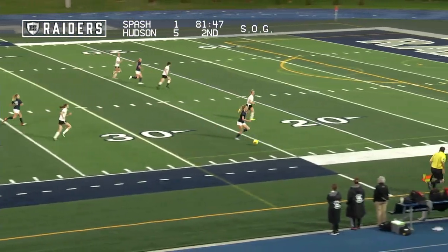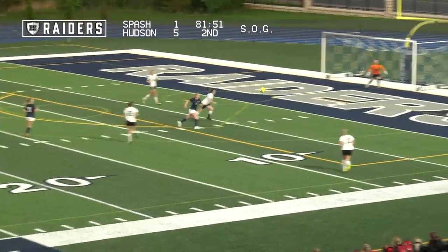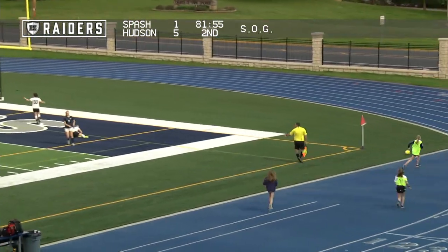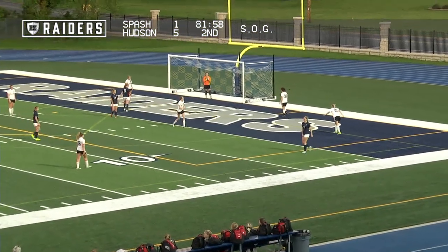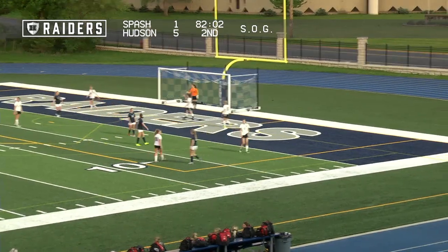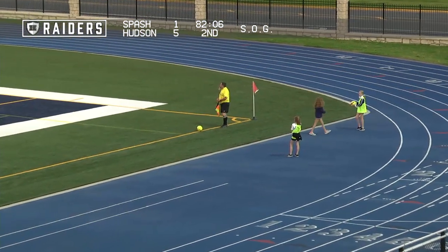Cam Massini with it now. She'll try and send it out towards Kenzie Myers. Kenzie gets it in after she receives it again. She tried to get it into Liz Collinson, and then she received it again after a one-touch pass. But it was kept out of play by Stevens Point defender, their left back, on command.